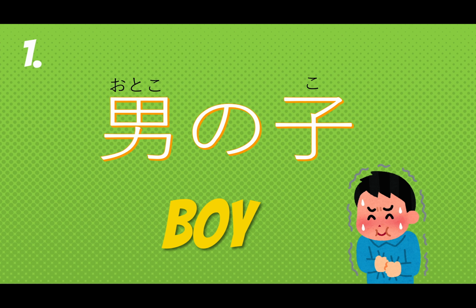Similarly, female kid, onnanoko, and it means girl, right? So yeah. Again, if you want to break this kanji into parts, it's the rice field kanji and the kanji for power. So the one who uses his power to work in rice fields were generally male. We're talking about the olden days Japan. So males use their power to work in the rice field. That's how we can remember it. And the second is straightforward. You have to memorize it. So otoko no ko, boy.